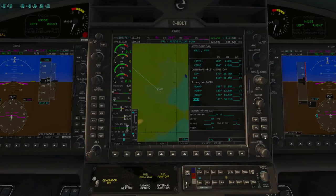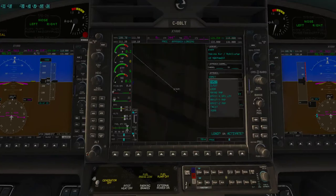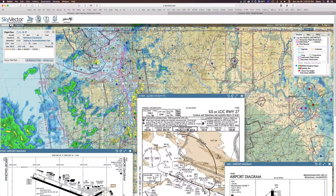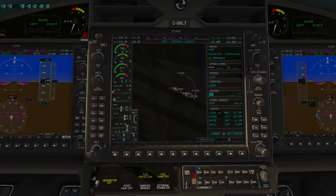And let's see. Now we want to do an approach. See if we can get Sea Dog as our transition. So we'll do procedure, select approach. There's no star, so we don't have to do an arrival. There's no star at Yakima, so we'll hit enter for approach. And we're going to be landing in Yakima on runway 27, ILS 27, with that long arc. All right, so scroll down one to there, and we'll hit enter. And Sea Dog is the transition waypoint. Select that, and there it is.